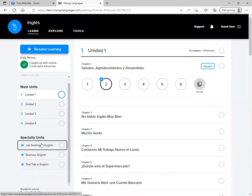Now, once you're done with the regular units, there are 3 special units. There's job seeking in English, which consists of 129 lessons. There's business English, which consists of 47 lessons. And there's text talk in English, which consists of 71 lessons. Text talk explains how to text in English and explains the abbreviations.